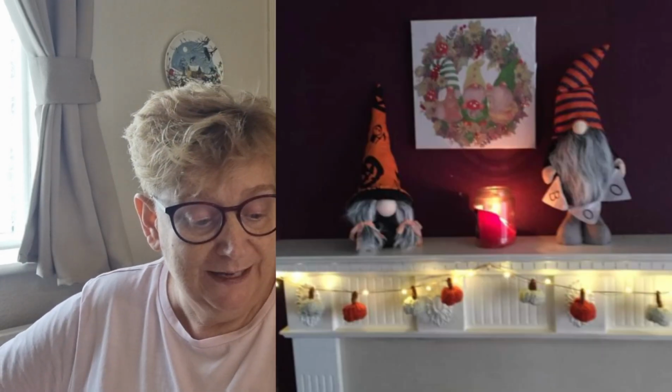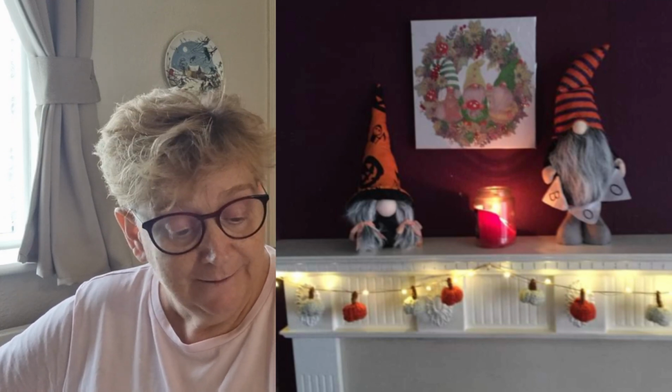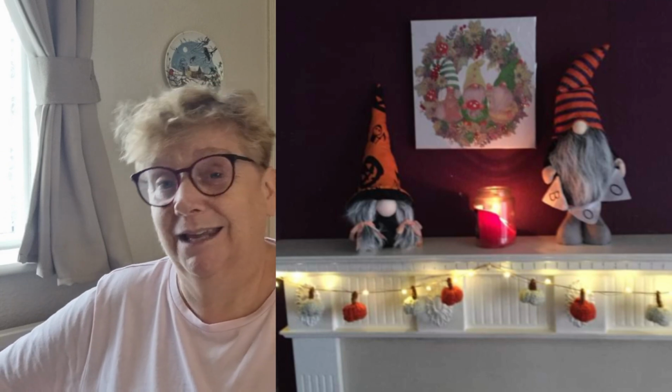Now, Sarah has sent in before, if you remember a few weeks ago, the crochet top with the little fabric skirt, and she's just started crocheting. And here you go. She's made this pumpkin garland and added lights. Isn't it beautiful? You can't go wrong with pumpkins, can you?